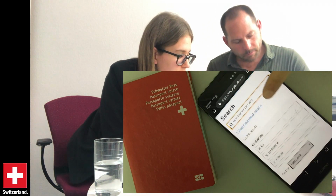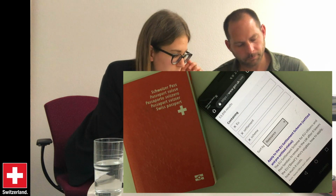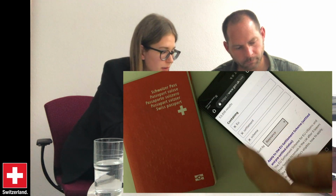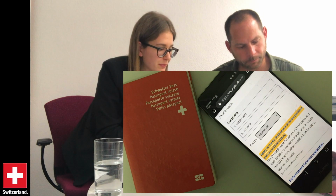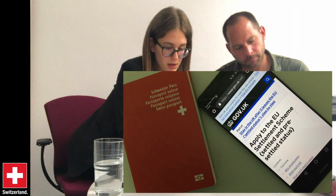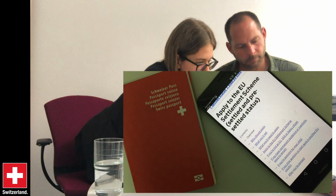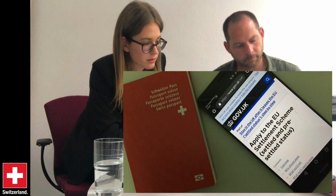And then you scroll down. The first one, it says apply to the EU settlement scheme, so you can press the first one there. It should be the right one. Well, yeah, this one. This one here, sorry. And now, so this is the basic website which gives you a lot of information about the scheme. When you're working on your application, you can scroll down here and then it says apply to the EU settlement scheme and you can press that one.